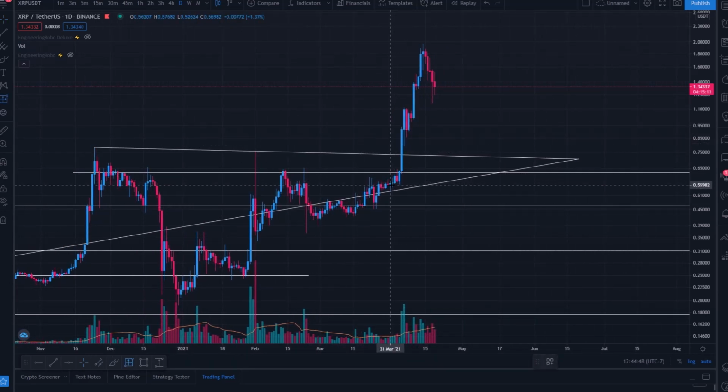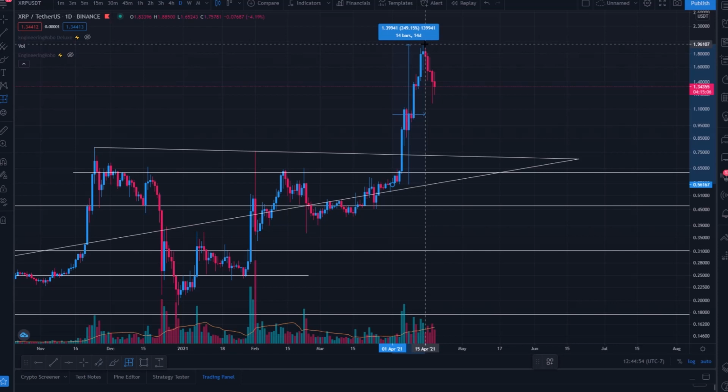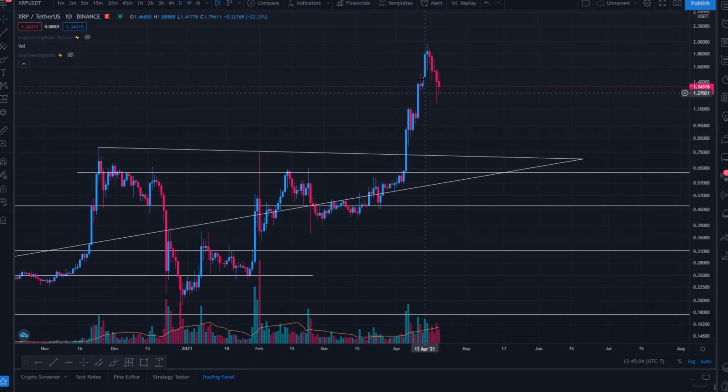We have now skyrocketed since the beginning of this month, and we've seen swing highs of just about 250%. We're now sitting 139% above the candle open at the beginning of the month, April 1st. And so now there was a big sell-off. There's tons of traders making gains there, double your money, 1.5 times your money. That's big gains in a relatively short amount of time, and so there were plenty of traders taking profit.